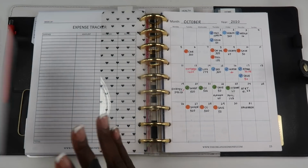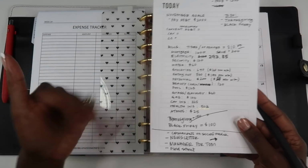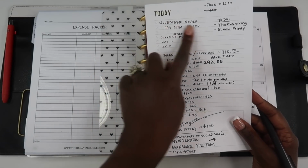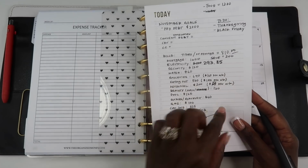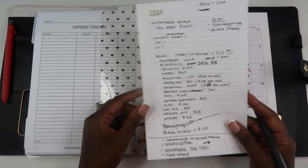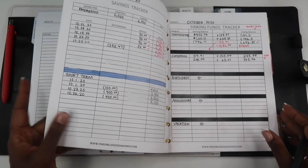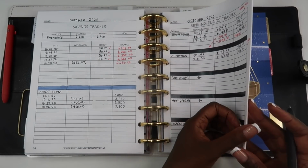So the first thing I have done is jotted down the different things that I have going on for the month of November. I have my November goals here, my to-dos, and then all of my bills listed out. And then I'm going to add them to my planner and walk through the process.